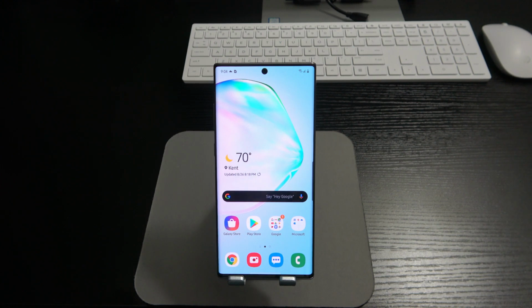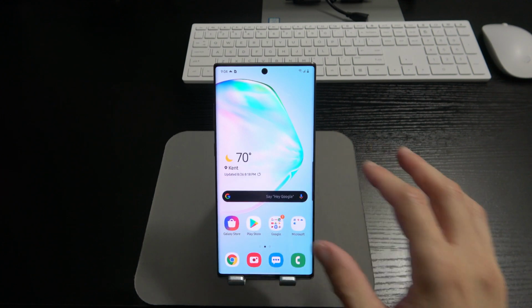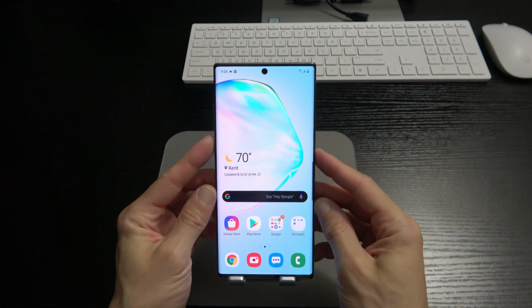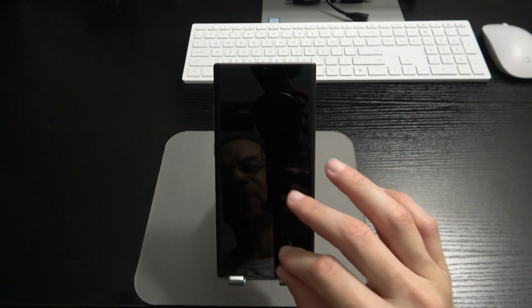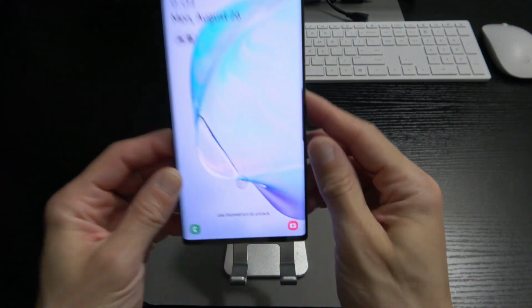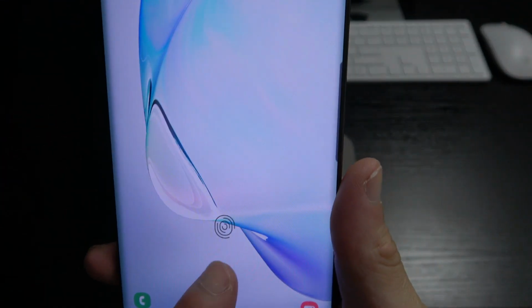The S10e actually has the side-mounted fingerprint sensor that is blazing fast. That'd be nice if this fingerprint sensor was that fast, but that's not the reality. But nonetheless, it's not a big deal. It works. I do like the fact that you have that double tap feature to turn on the screen, and so you just double tap. Okay, and then you can see the little fingerprint icon right there.